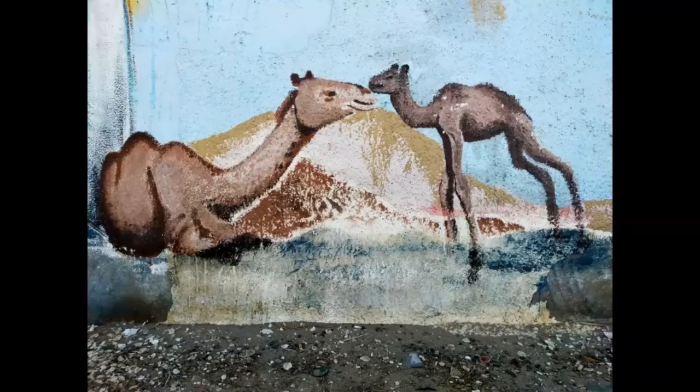Like the baby camel. Yeah, it represents a newborn really well because it's all wobbly on the legs and going to the mama just the way it would be. Yeah, it's really quite authentic. Thin legs. Yeah, definitely. She's still lying down. It's really well depicted.